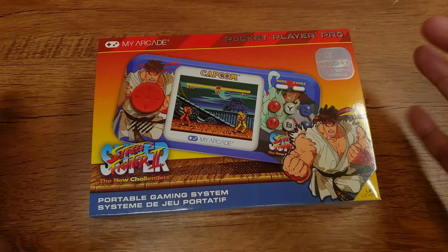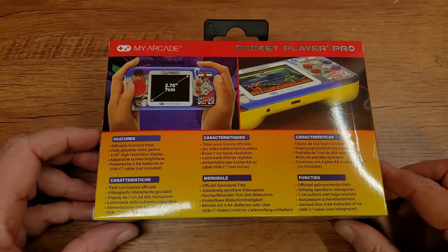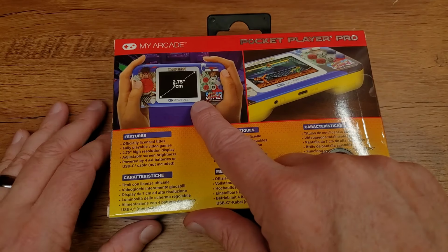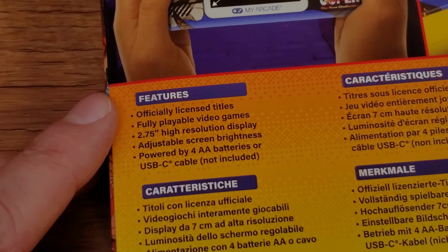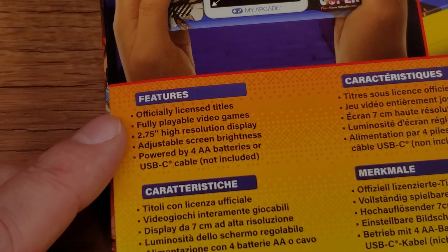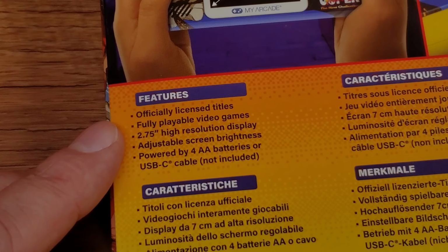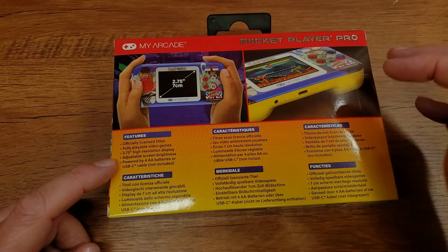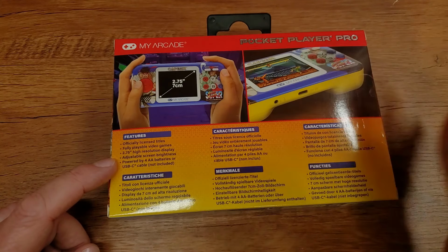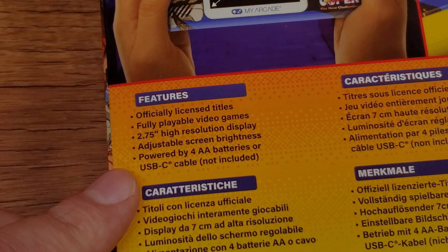It's pretty much the same as Pocket Players were in previous years. On the back here, it talks about all the features. It's got this 2.75-inch screen, and a list of little details. We know we have licensed titles, they're playable. The screen has adjustable brightness, that's cool, that's new to Pocket Players. Powered by 4 AA batteries. I'm pretty sure they used to be AAAs, I think. Means more horsepower in these things, if I'm remembering right. And you can power it with USB-C, not micro. We're finally evolving past micro USB.